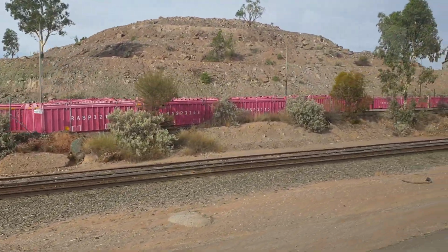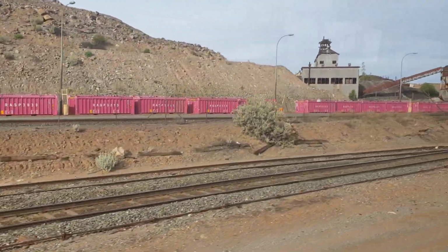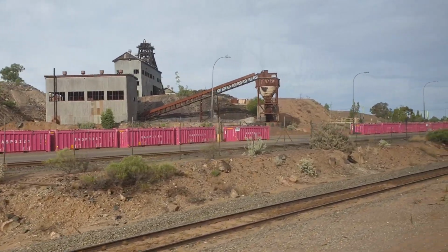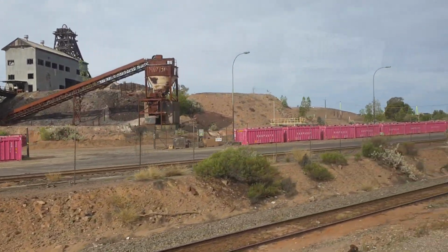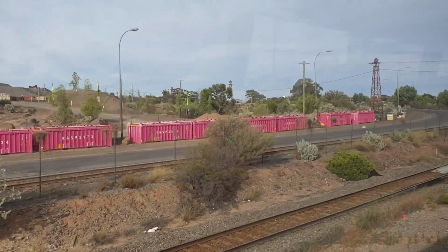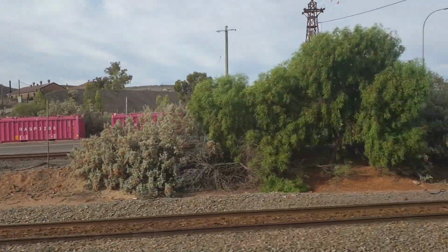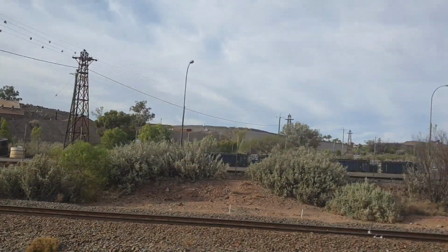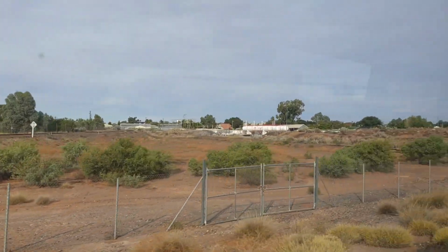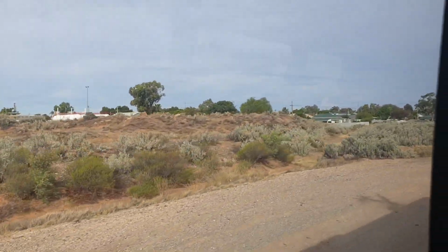Those shipping containers you see there on our left belong to the Rasp mine, the CBH mine, and they put the concentrates in there, the silver, lead and zinc concentrates. Those ones mainly go to Newcastle and get put on the ships and sent over to Japan. The other mining company, Perilya, sends their product down to Port Pirie, goes through the smelters, and most of their product goes across to China. So China and Japan are our biggest buyers.